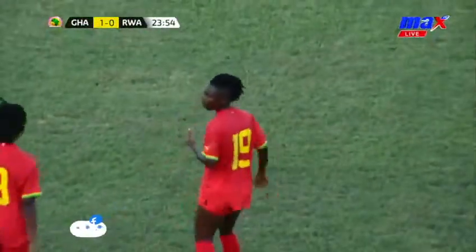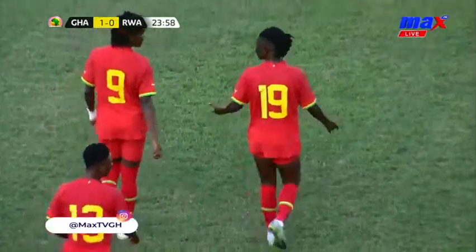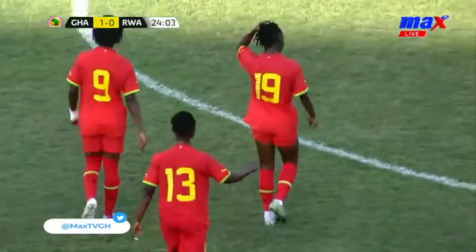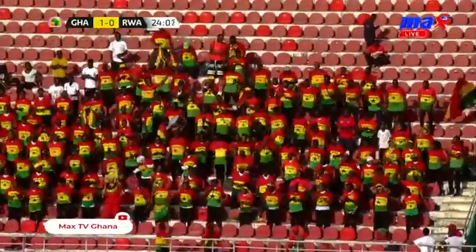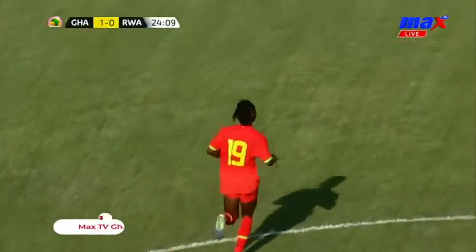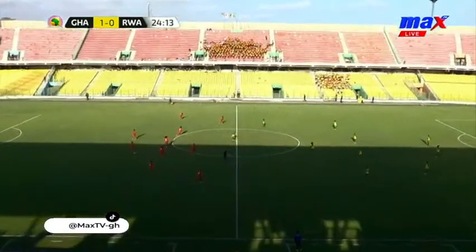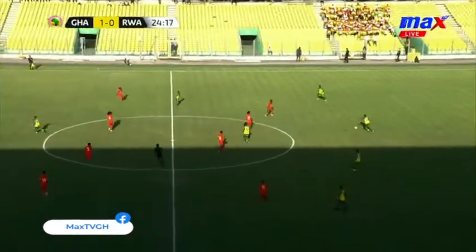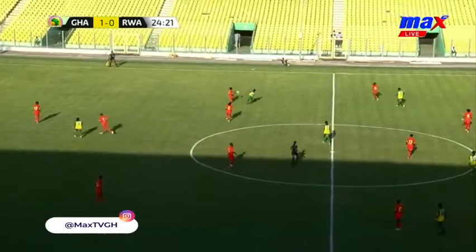And Alice Kusi hasn't been very decent in this game so far. Not much has been seen of her so far. And only when she was seen, you realize that she came out with that wonderful goal. And look at how the Ghana Supporters Union have been thrown into an unconfined moment of joy for that goal, a goal that was applauded by even the opponent.